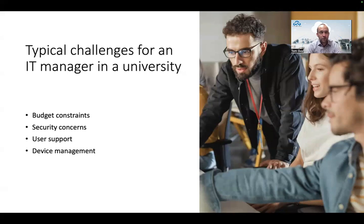Device management can be hard if you've got a wide variety of devices, which may include desktops, laptops, tablets, mobile phones. And that's going to be challenging in terms of provisioning, maintenance, security, and software updates.